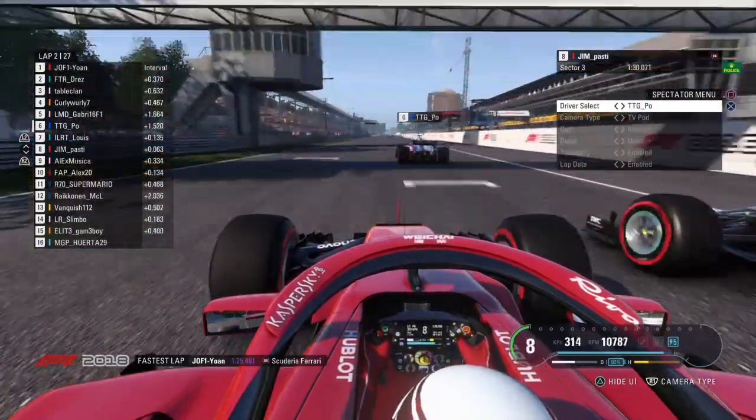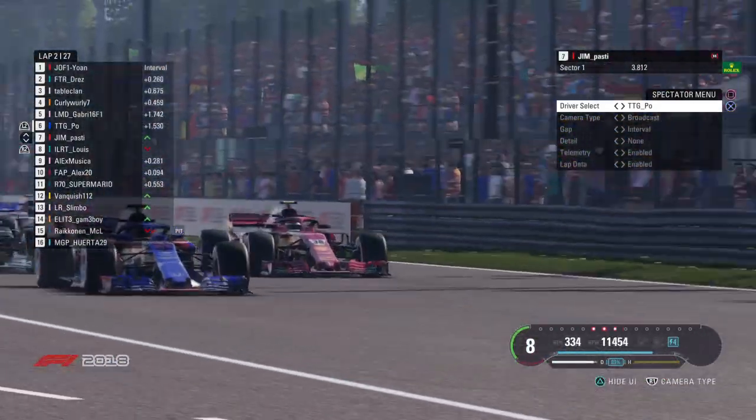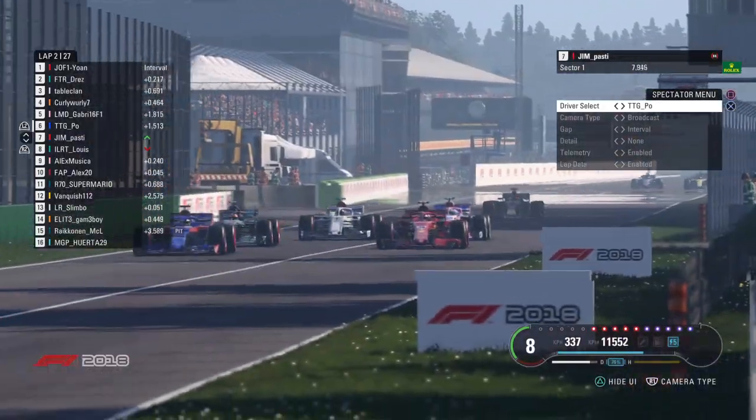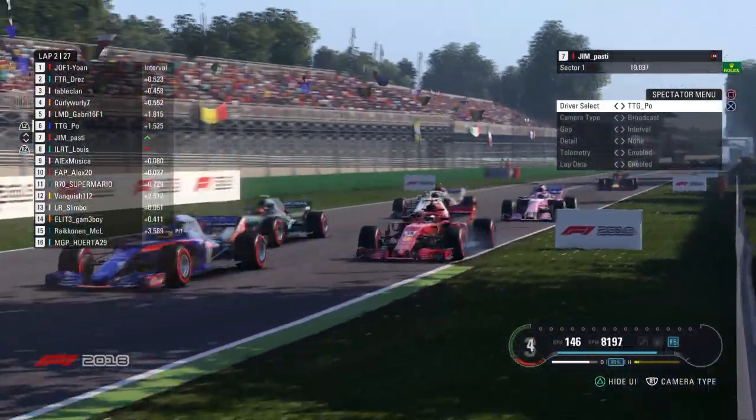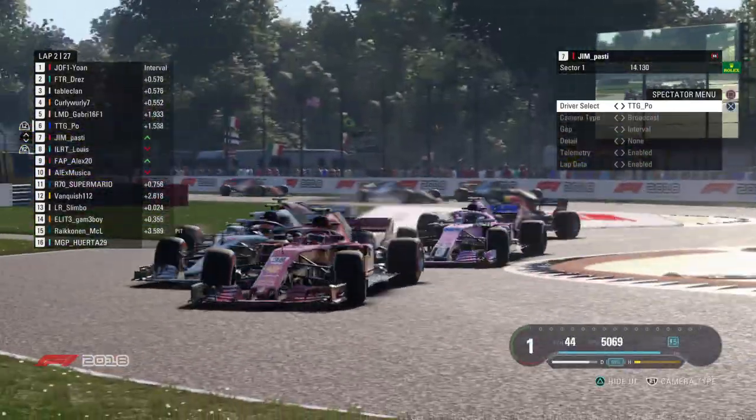But look at Pasti here using the slipstream of Poe, and Louis says, you're not having that slipstream, it's mine. They're heading now down towards turn 1. Johan in the lead there, Dres in second, Table in third. But have a look at this battle here. Poe leading them down towards turn 1, and there's a little bit of contact there from Louis on the back of Poe.